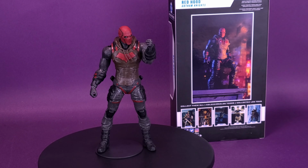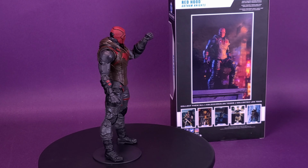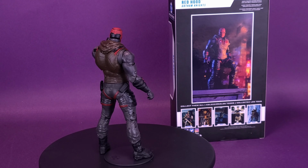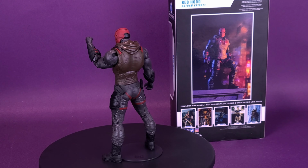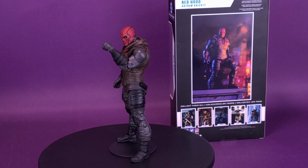The head sculpt, I have to say, is probably one of the best Red Hood heads that we've gotten so far. And I say so far because we're probably still going to get a lot more of these. McFarlane loves his Bat family. The body is sculpted decently. I don't think there's really a lot of paint going on here. Most of it is just the molded plastic, but it comes together nicely to give us a Red Hood.